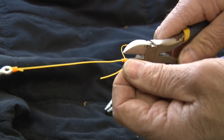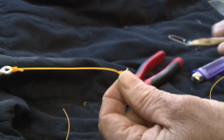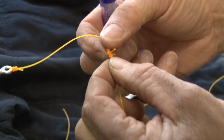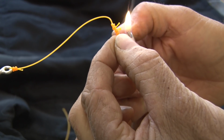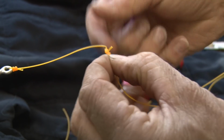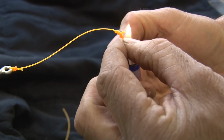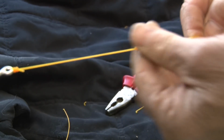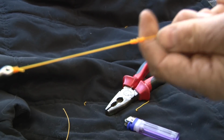So I'm going to snip off about that much. Now, will you see this or not? I'll try and hold it to the camera so you can without setting my finger alight. Just watch that tag end gradually go back. Wet your finger, push it. There we go. Wet your finger, dab it, otherwise it's going to stick to you. Now that makes a much smoother knot there. And that's what you do, just with the lighter, just slowly, don't melt the line here.